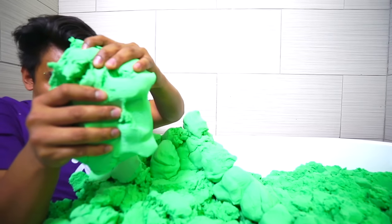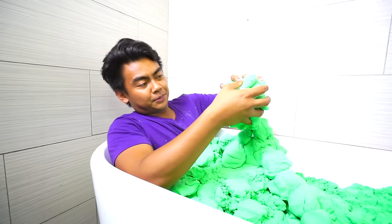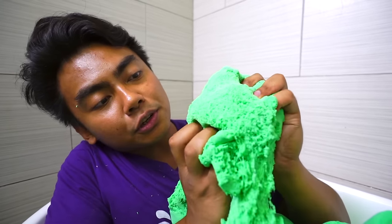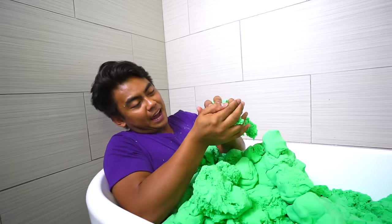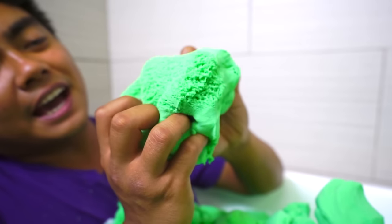Let me show you make something really cool real quick. So here, see this? Pull it from this angle. It makes a really cool texture. But then again, you can just crumble it like this. It'll be back to its solid state. But then if you pull it apart like this, very satisfying.